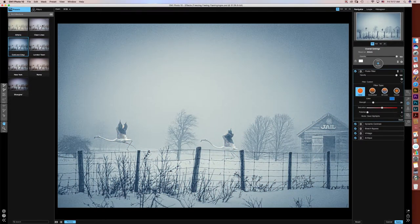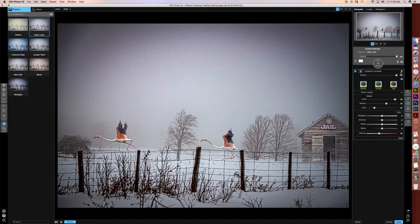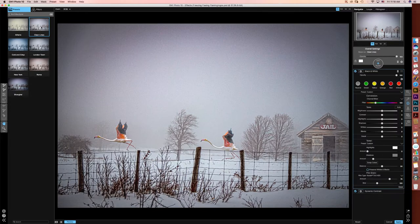See, look, Cold and Crisp. This, and I was like, no, I don't like this. No, because there's no more pink in the pink flamingos. No, that was a no. And here's another one. That's back to my original. Here's one. I was like, oh, that's not bad.